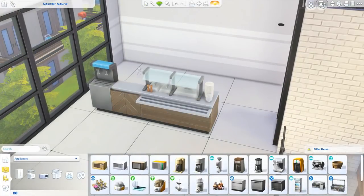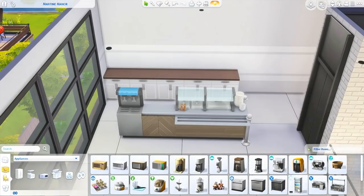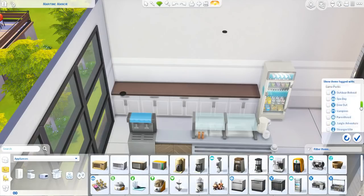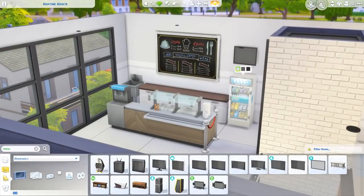But I did change that a little bit off camera. I added like a desk in there as well and some other fun little things. But now we're working on probably another one of my favorite parts of this build, which is the cafeteria.